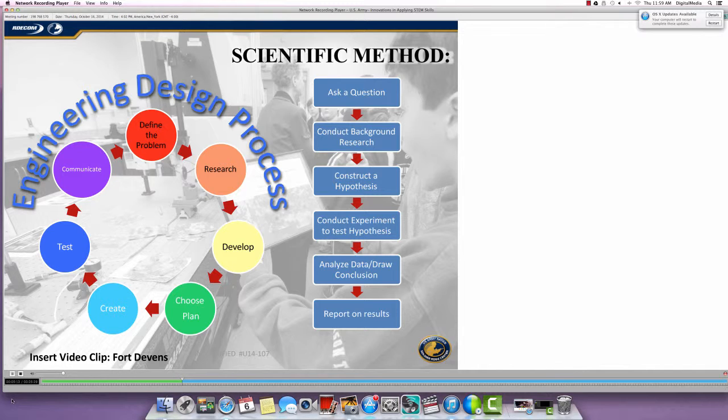So even though we've tested and communicated and we field, we're constantly going out to our user group to come back and say what works and what doesn't work. So the engineering design process and the scientific method that gets used every day in the classroom is still getting used every day in a laboratory environment.